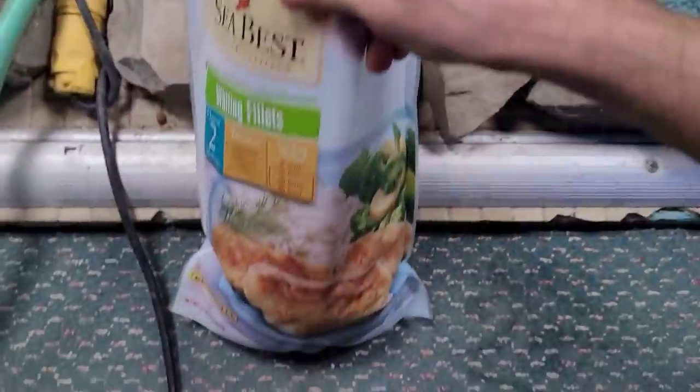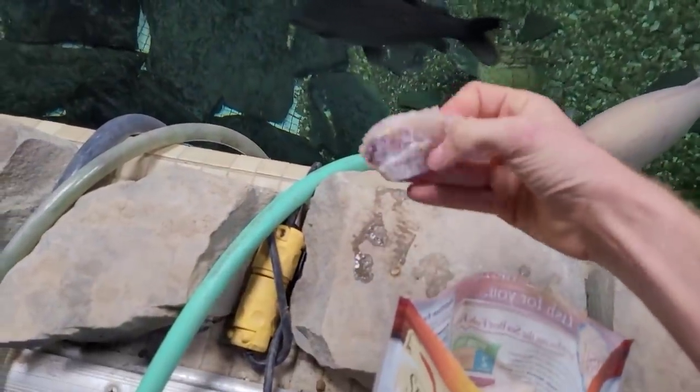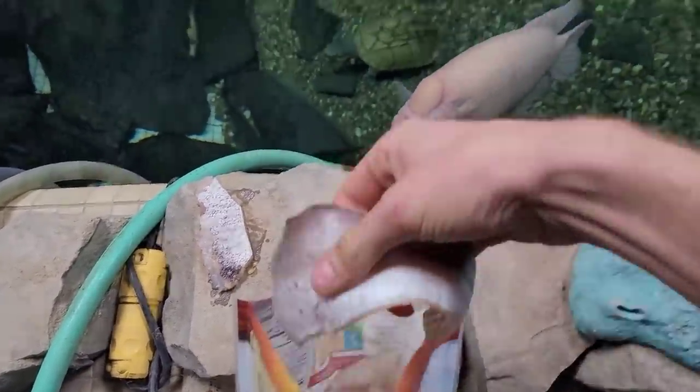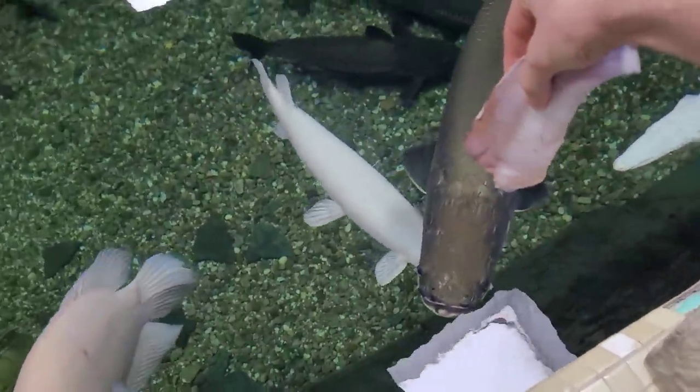We have this 8 pound bag of food here. I took out a little piece here. This is for someone special we're going to give you at the end of the video. But first, let's see if Brutus wants. This is a whole fillet. Let's see if Brutus wants it. Ready, bud?